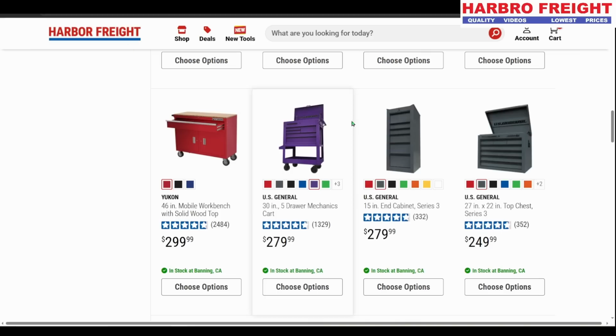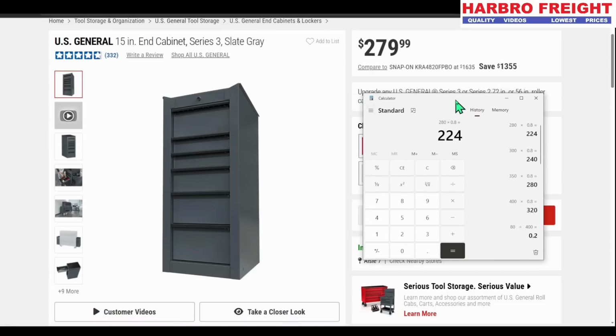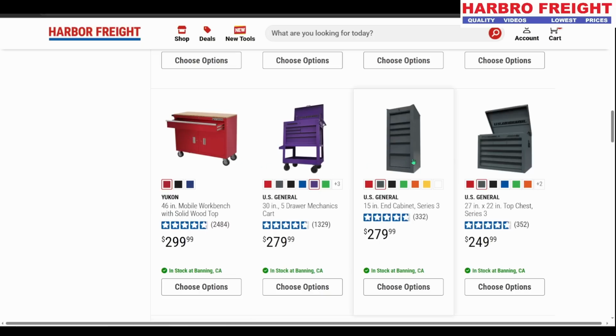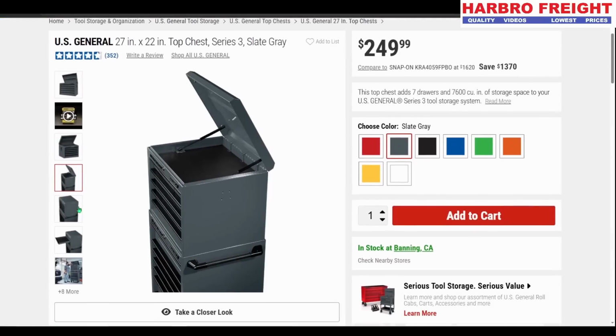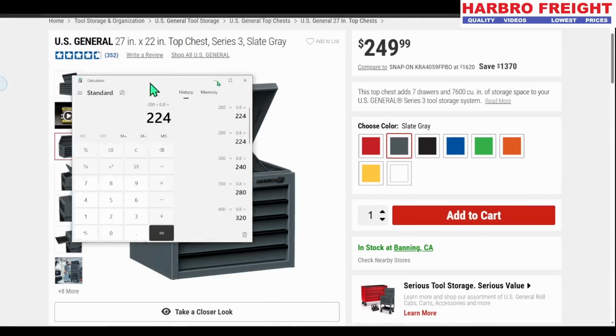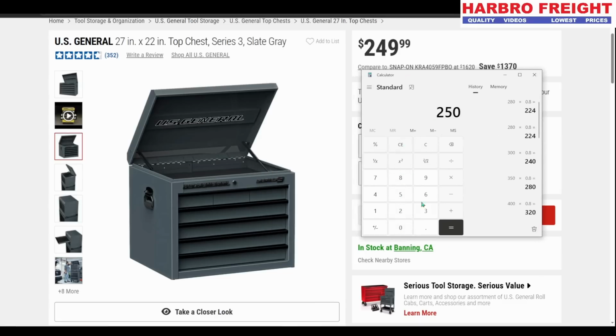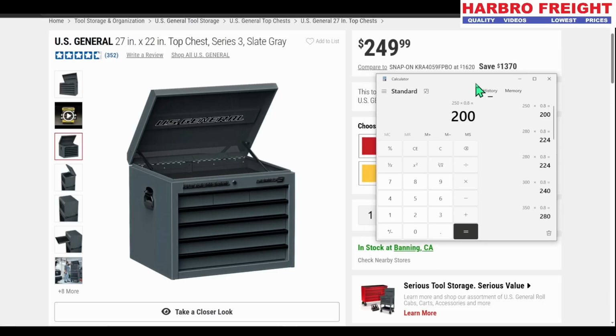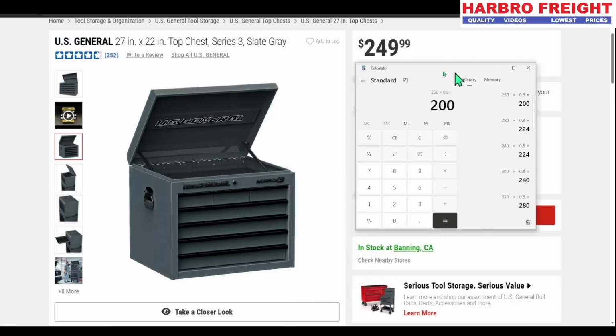Easy extra savings there. Here we have the US General 15-inch end cabinet Series 3 at $280 in the sleek slate gray, and at $280 at 20% off, you're getting it for $224, so saving about $55 on this, about $56. So good savings there. And we keep going. We have the 27-inch by 22-inch top chest Series 3 at $250. At 20% off, you're getting it for an even Steven $200. So excellent there. It's a $50 saving.